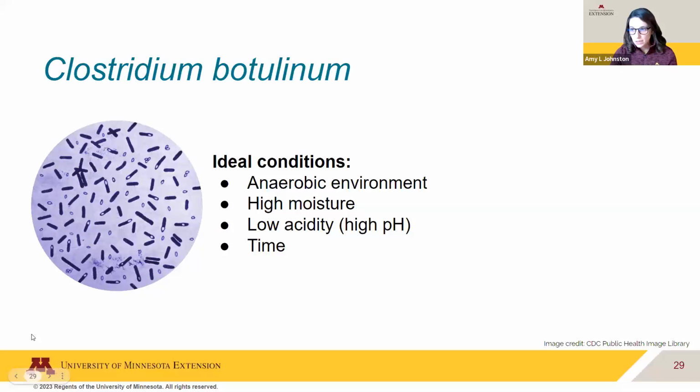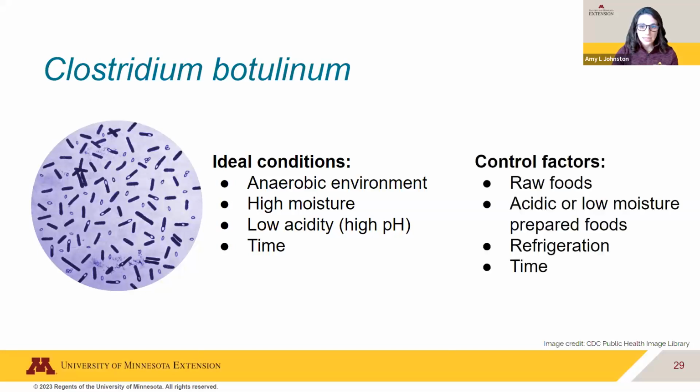So in ROP, we're creating that anaerobic environment, which means we need to use procedures to prevent or minimize the risk of these spores from becoming the vegetative cells. And these procedures include selecting raw foods, because these just naturally are going to have other competing microorganisms on there. Or if you're selecting a prepared food, do ones that are acidic, so that 4.6 or less, have a low water activity, so that 0.91 or below.